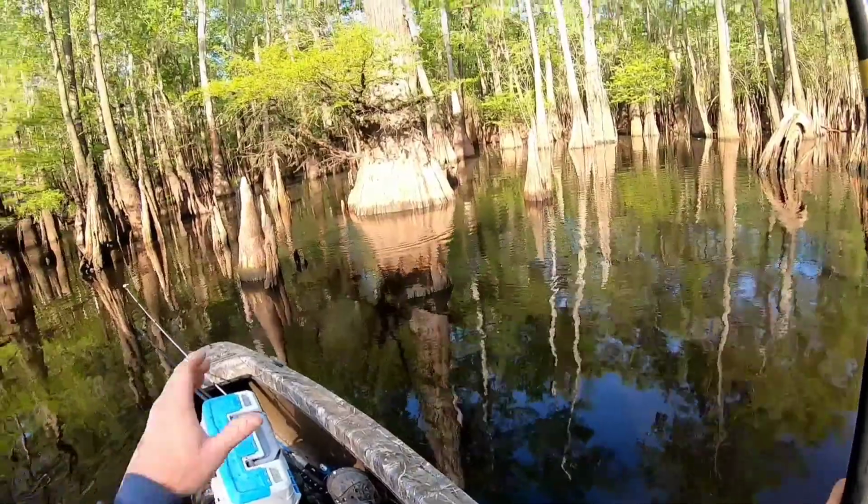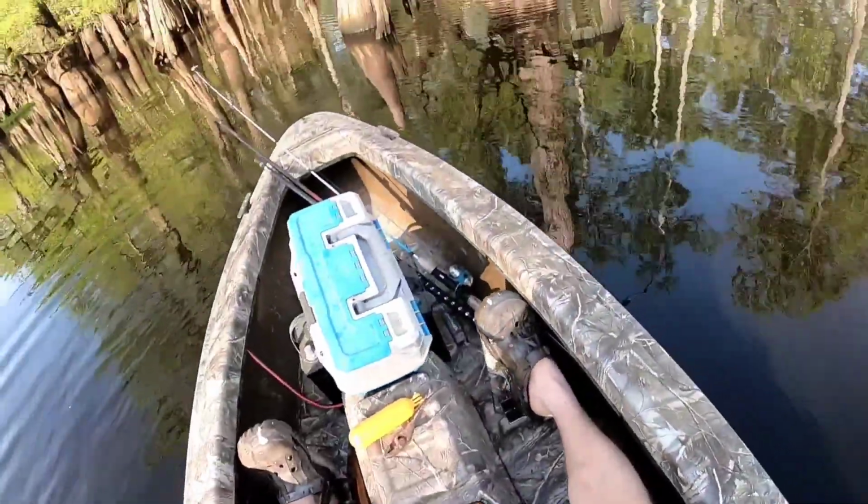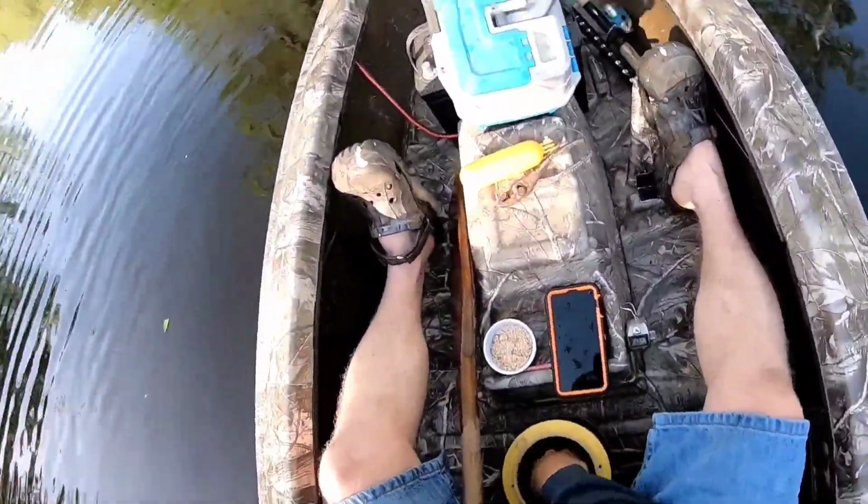Yeah, they gonna set hooks down here tonight. They trying to catch some bait fish. He's from Conway.